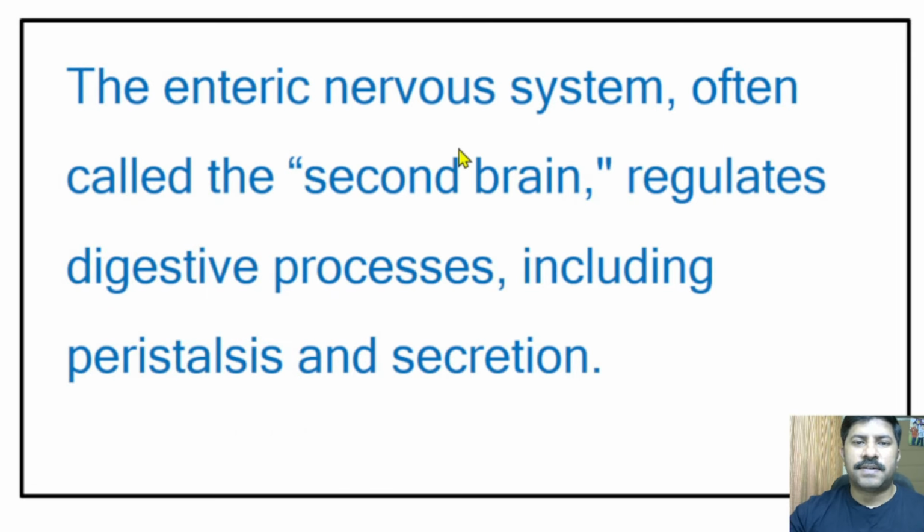The enteric nervous system is often called the second brain. It regulates the digestive process, including peristalsis and secretions. So it has some self-control over the digestive system. That is why it is known as the second brain. So enteric nervous system, second brain, these are some common questions that may be asked from this topic.